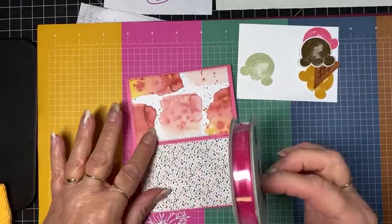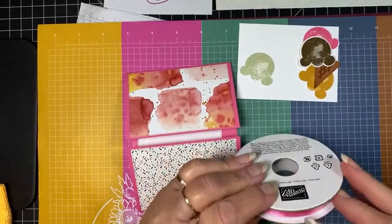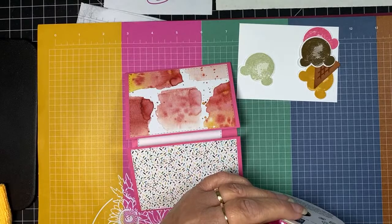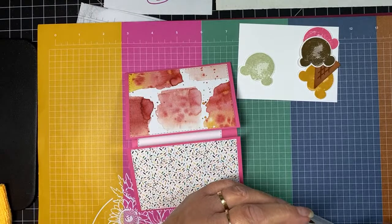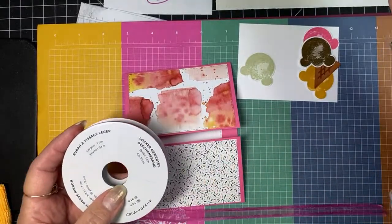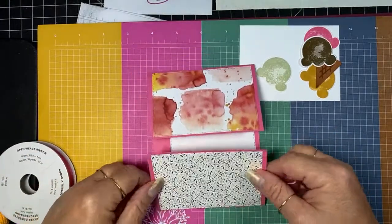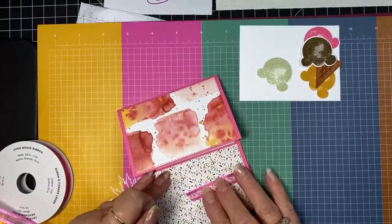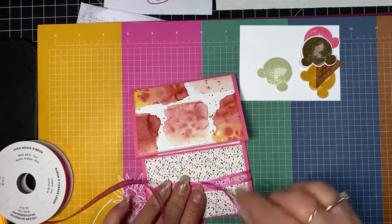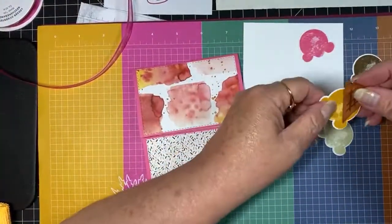Now I did bring out my polished pink ribbon because I want to tie a ribbon down here. Don't think I've used it yet because the plastic's still on it. All right, there we go. Okay, so this is going to be wrapping around the inside, so I need to fasten it in the front. I probably should do this after I get the middle piece on though, in case I need to slide it down a little bit lower. So let's hold off on that. Hold your horses, Jana. Okay.